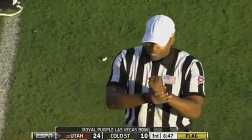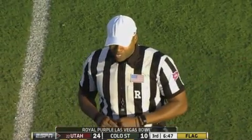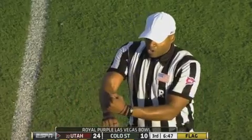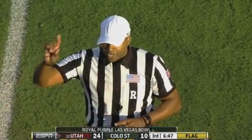During the play, holding, offense, number 73. That penalty will be enforced 10 yards. After the play, dead ball, personal foul, late hit, number 31. It's a 15-yard penalty and will result in automatic first down.